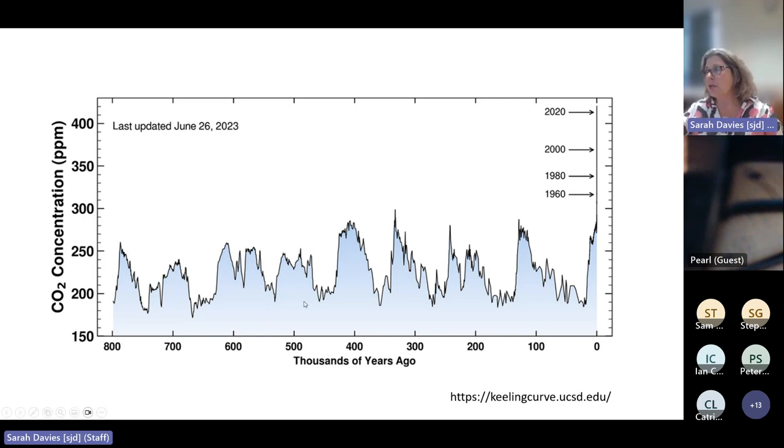This diagram really does put in perspective how far from the norm we are. We're up here at the moment, 2023, around 420 parts per million, the highest levels that we've seen in at least the last 800,000 years and much, much longer.